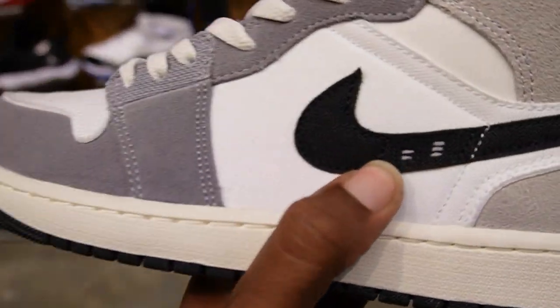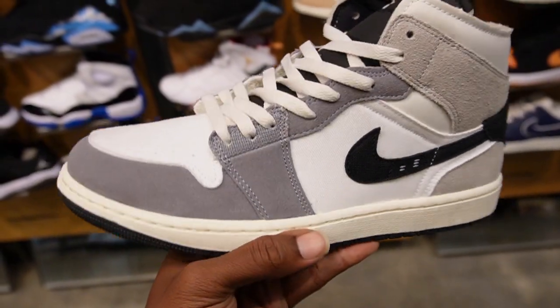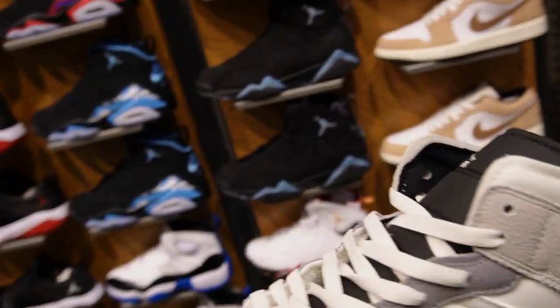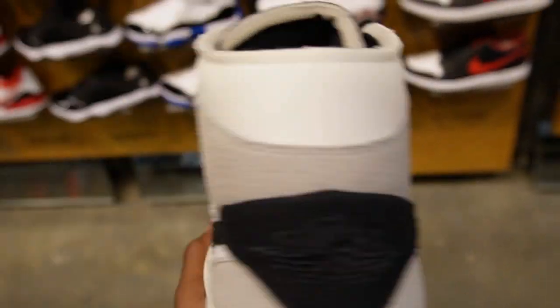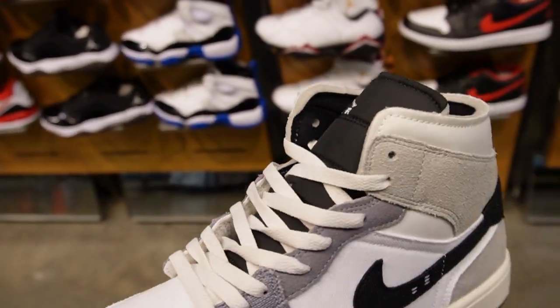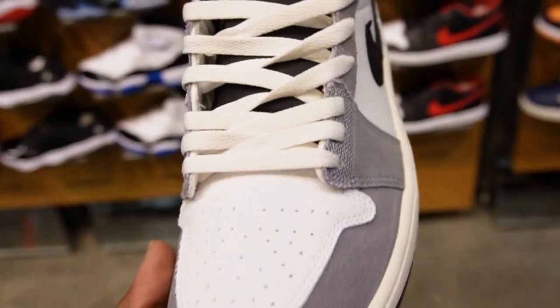This is a shoe that I think could either be a good cop or a pretty solid flip. I don't know for sure. Can't say. The economy is up and down, but it's definitely a shoe that I would keep my eyes on. It's $135 retail, so that's not too pricey, but if the shoe drops, I would consider making a purchase.